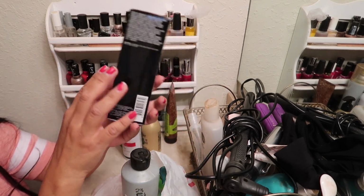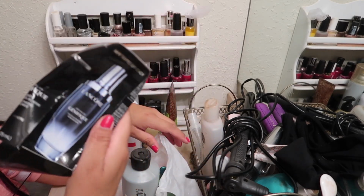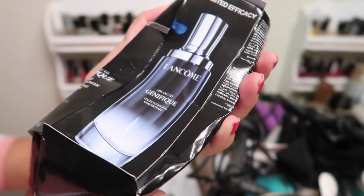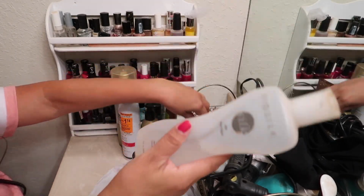This one is just an empty box. I think I was just gonna hold it just to show it to, well, I use a Lancome Genifique. It's a serum. I love this thing. This does wonders if you're ever looking for a serum. This one just makes your face look so smooth. I love it.